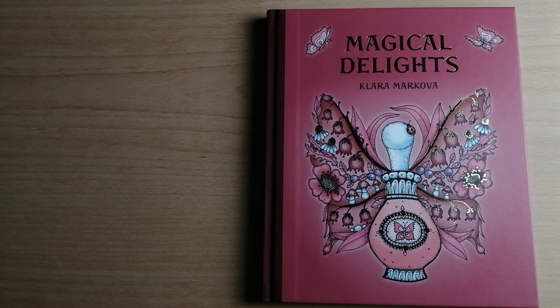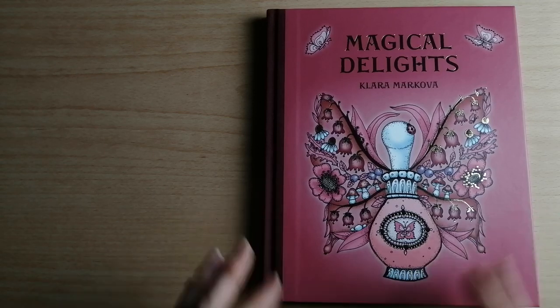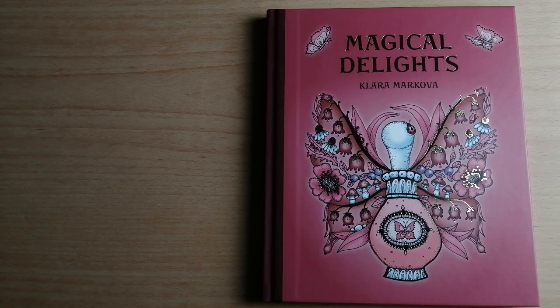She also has a set of 32 postcards called I Believe in Fairies, which I don't have, but it's pretty common. You can find it when you look it up. She is not widely available. You cannot buy her items from Amazon anymore, so you need to go to an Etsy seller, or you can visit the Klara Markova website, which is www.klara/markova.com, if you want to have a little look a bit more about her. And you can get some free colouring pages on her site. She has like little tags and some Christmas cards, I believe.